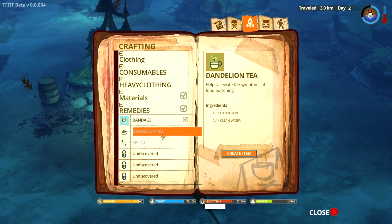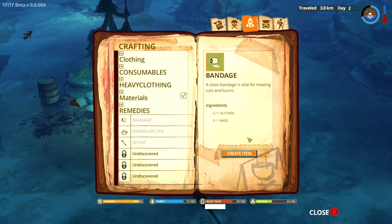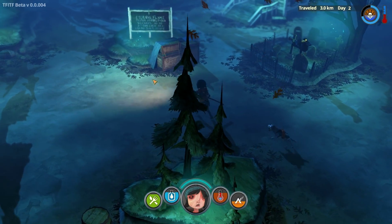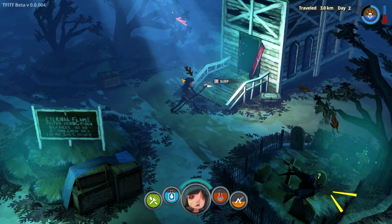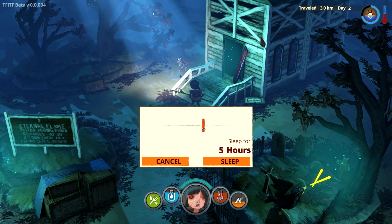We need dandelions and clean water. Helps alleviate the symptoms of food poisoning. Okay, dandelion tea. I suppose that's like pine tea. You just kind of alternate. Pine tea is this thing that you can make when you're out in the wilderness out of pine needles and boiling water, essentially. You can make pine tea if you're ever in a situation where you're hungry and you need to rehydrate. A cup of pine tea got a good 30-40 calories in it, and it hydrates you. So while it's not a lot, it's something. And so if you're in a situation where things aren't going well, it can help you out a little bit.